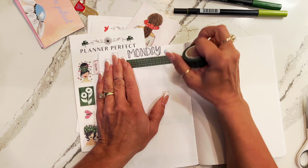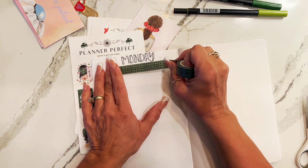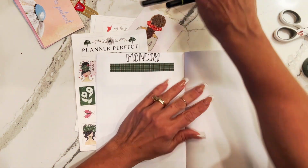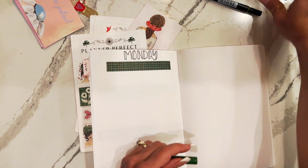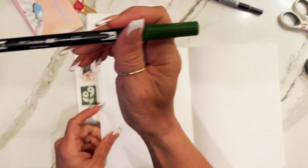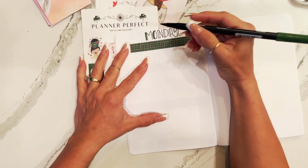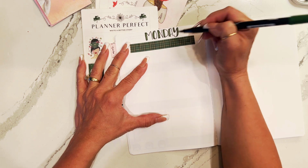But this is what I've been digging, is just this washi right underneath it. It's a great divider and break for it, and I'm just really liking the look. So I got two of my favorite Tombows too that I want to use for this month, and they are perfect for this month. Two different types of greens. And let me see, this one is the 177, I do believe. Yep, it's 177 of the Tombow. And look at how perfect it matches the washi. I mean, so cute.